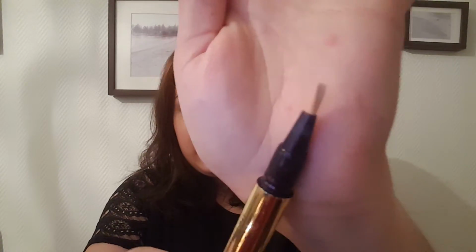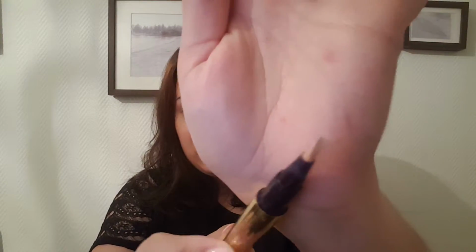I have a concealer here. This one is from Yves Rocher in the shade 02. I think this one is in beige, but this is Correction and Radiance. This is what the packaging looks like, really nice, and it is this kind of a brush tip that it has. I like this one.